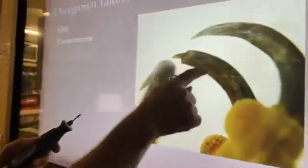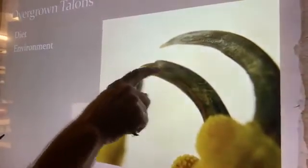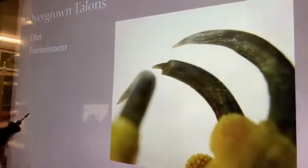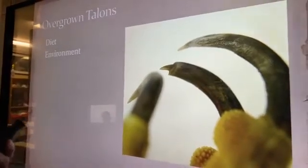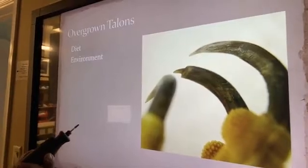So we would take the excess layers off very carefully, trying to rediscover the talon that's underneath, and you can see it's right there. Just have to make sure we don't take too much off, obviously, because there is a strong blood supply and there is bone inside, so we don't want to trim that off.